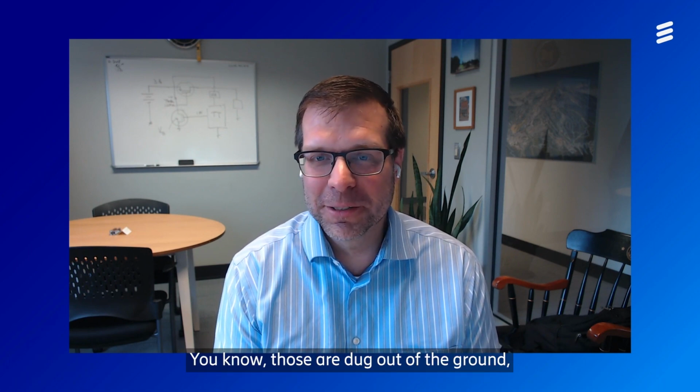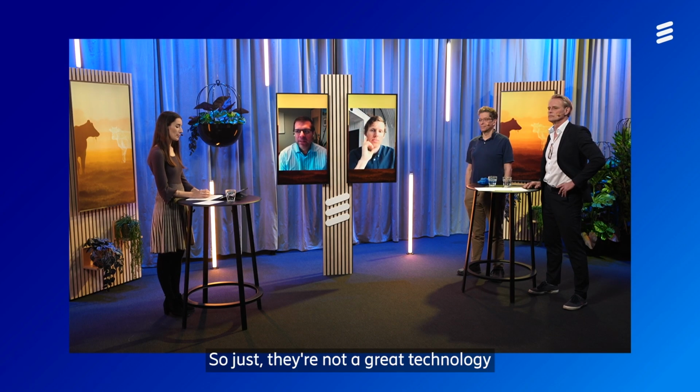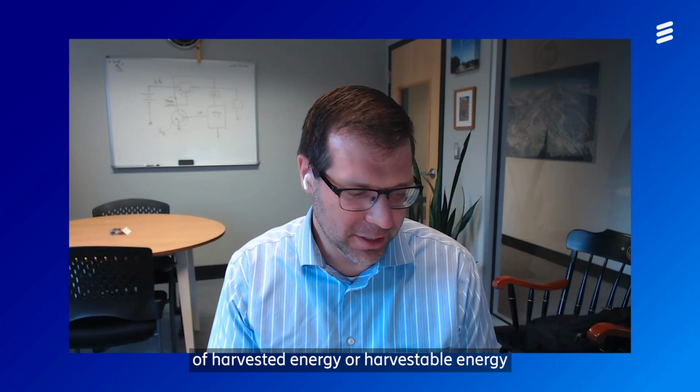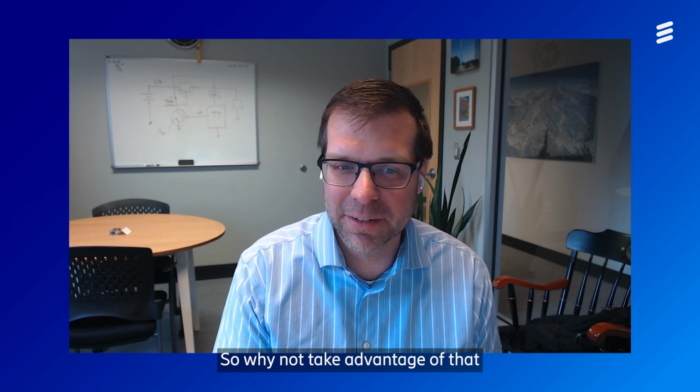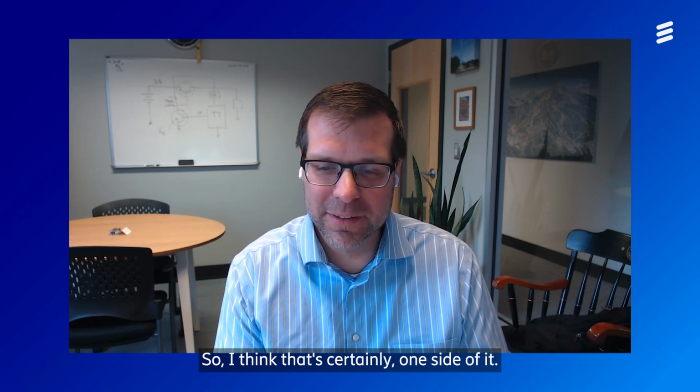Those are dug out of the ground. Very few of those batteries, sadly, are recycled. So they're not a great technology to include in electronics in the first place. And we have this abundance of harvestable energy that's bombarding us every day. So why not take advantage of that to power these devices? So I think that's certainly one side of it.